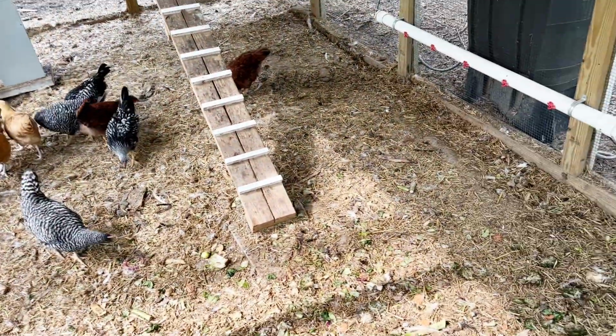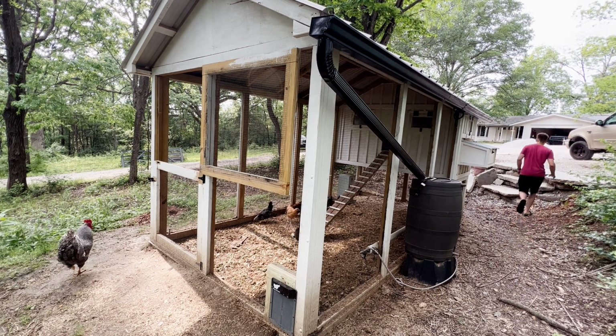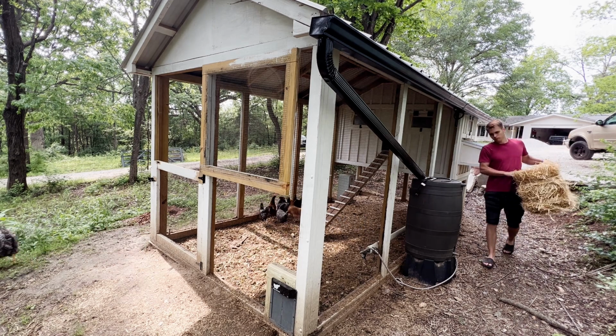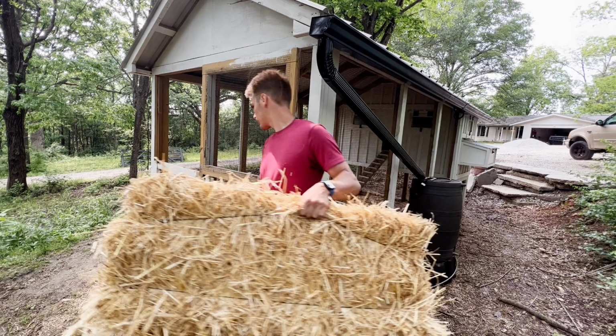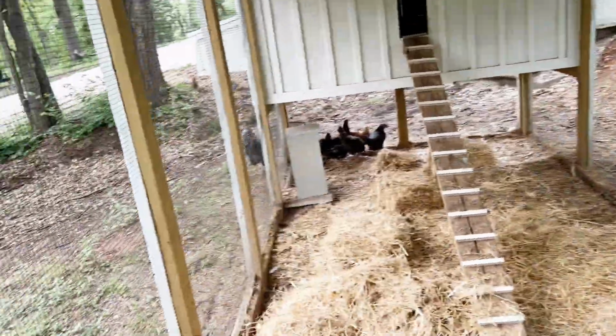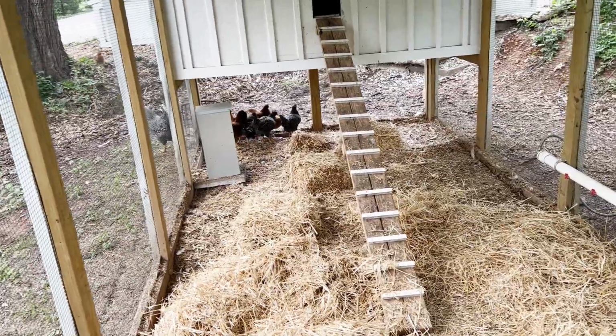Now that they're all in there and running around, you can probably tell that we need to freshen up their run a little bit. So we got a fresh bale of straw and we're gonna throw that in there for them. I like to leave the straw in a little bit of a bale shape. That gives them a little something to do, kicking that out and spreading it, and they're pretty good at getting that evenly spread out. So I'm going to be watching them for the rest of the day and making sure that the big chickens aren't picking on them or anything.